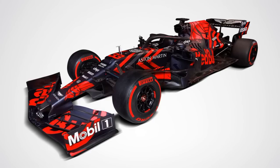In my opinion, this livery, which by the way, just to let you guys know, this is only a shakedown livery. This is not an official livery. The livery that Red Bull are going to be using for 2019 is most likely going to be the same as last year. This livery, in my opinion, is not good. I don't like it at all. I don't think it looks that good. I don't really see the point in it.